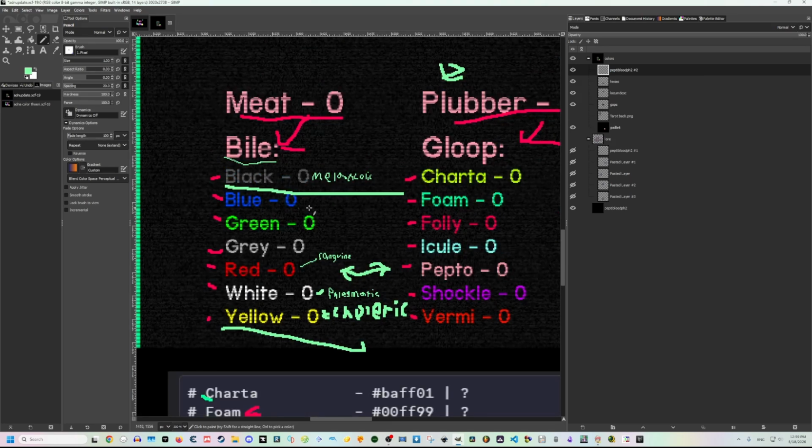Yeah, these are all much broader categories than the gloops that I already talked about. Kind of makes sense in terms of ideas, in terms of, this is artificial, man-made, and this is sort of messy or natural, if that makes sense. Woman-made.